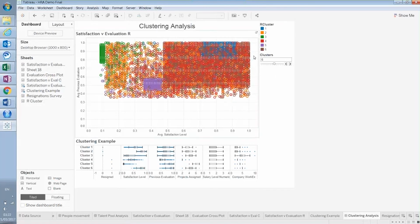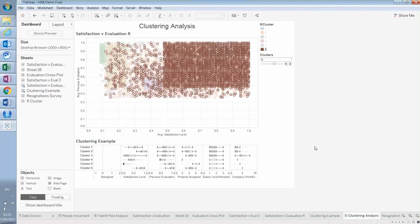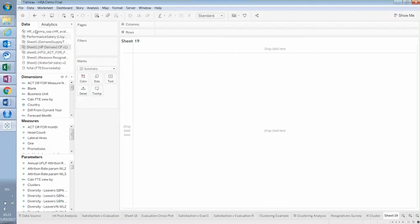So now when I look at cluster 6, which is what I was interested in, I see in the whisker plot that the other attributes for this group of employees show a reasonable projects assigned and reasonable salary level, and they have mid-level work experience. To provide more support to this analysis, I would like to look at the survey that was conducted on resignations for the employees with mid-level work experience. I do have data for it, and I just need to create a relevant visualization. So let me do that while we go through this data.